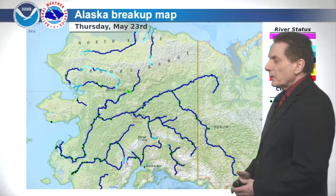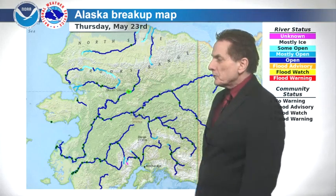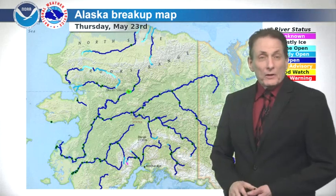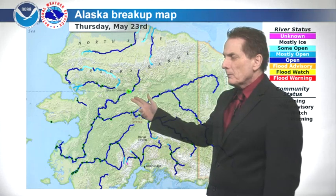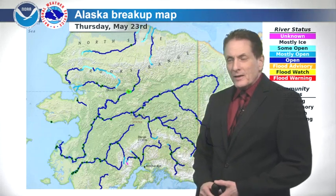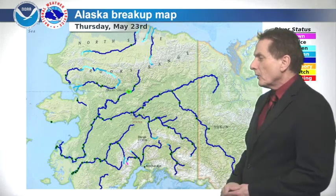On the breakup chart here, we've got a flood advisory out for a short stretch of the Koyukuk River, mostly due to snow melt. That's out through tomorrow and into tomorrow night, probably, for high water levels in the stretch from Alatna to Hughes. Otherwise, pretty well open everywhere else.